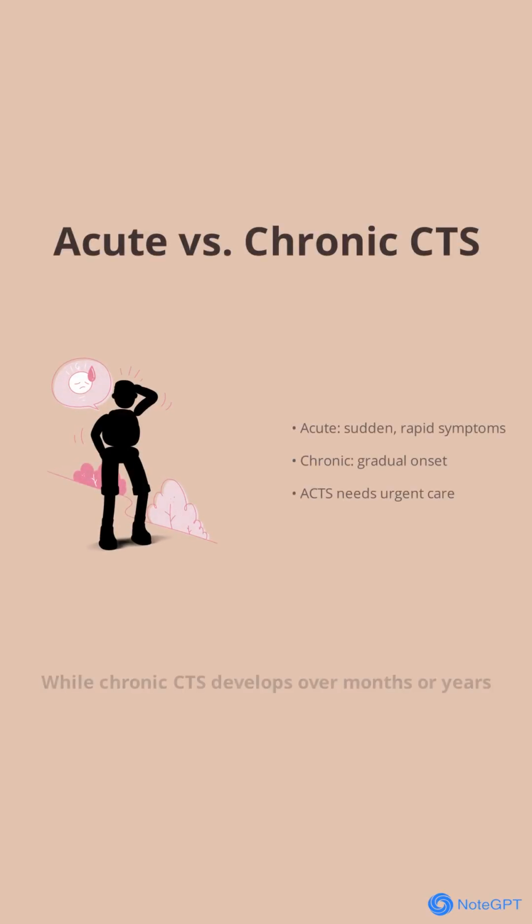While chronic CTS develops over months or years, acute carpal tunnel syndrome is different. ACTS comes on suddenly, often after an injury or due to infection, and symptoms can worsen within hours. Patients experience severe pain, numbness, and sometimes loss of function in the hand. This rapid progression makes ACTS a medical emergency, requiring prompt diagnosis and intervention to prevent permanent nerve damage. Differentiating between acute and chronic forms is essential for timely and effective treatment.